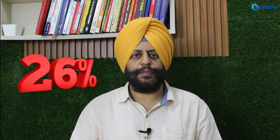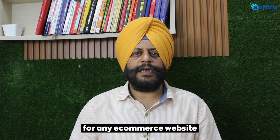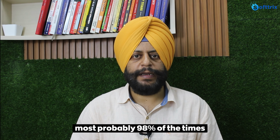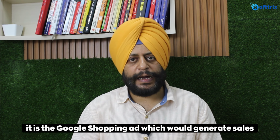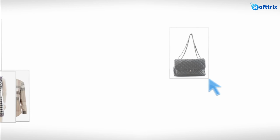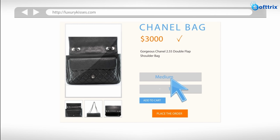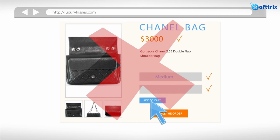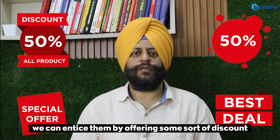Google Shopping ads actually generate 26% more sales than Google search ads. For any e-commerce website, most probably 98% of the time it is the Google Shopping ads which would generate sales. Of course, we should also offer remarketing campaigns for clients who landed up till the cart page but unfortunately didn't make the purchase. We can entice them by offering some sort of discount.